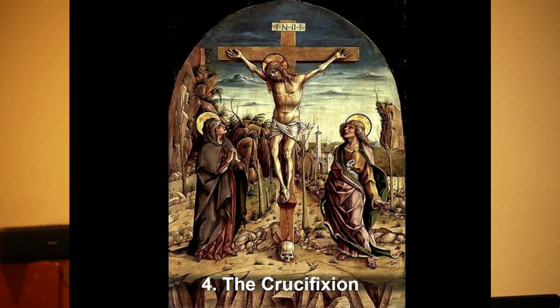The crucifixion, article number 4, this is a depiction of the crucifixion. What I find quite interesting about this is that at the foot of the cross, we can see this skull. So medieval artists would draw a skull at the base of the cross, because church tradition teaches us that Christ was crucified on the spot of Adam's death. Adam the first man, Christ the new man. I thought that was quite nice.